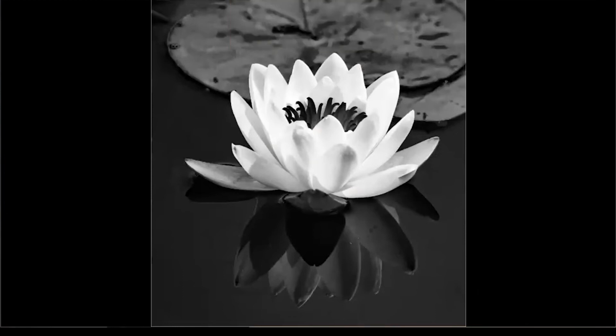Water lily gives us, I think, another opportunity to use a little bit of photographic skill or photographic awareness by using the reflection as part of our composition. The flower stands out well against the water background and also against the leaf. And no problems with it, 16 marks.